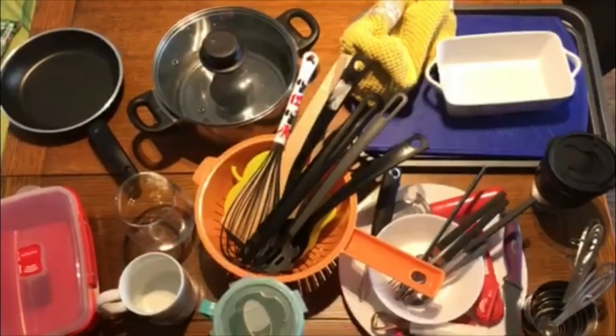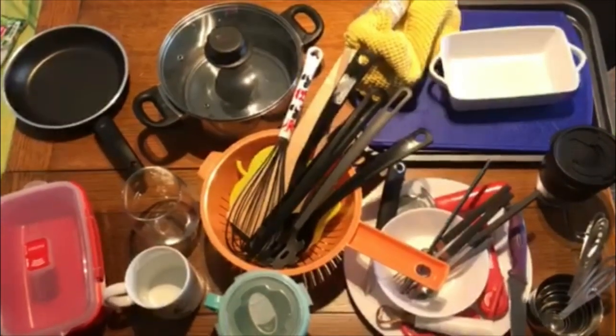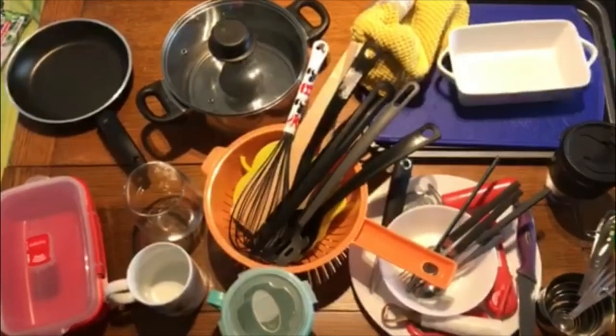So if you're in the market to get everything for your kitchen, have a look in IKEA. They normally do a student starter box, and a lot of the stuff that I'm going to show you actually came in that box. So it's definitely worth the money. So this is all of my kitchen essentials. I just got one of everything out just to show you a mix of things.